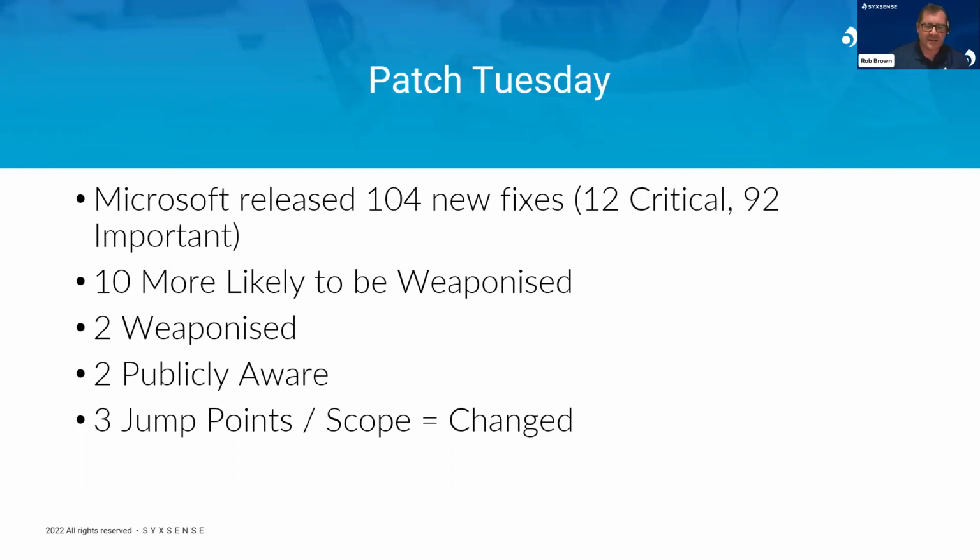Jump points are recognized as a CVSS scope changed. When a vulnerability can be exploited through one technology and effectively move to a different technology outside of that technology, we call that a jump point. And those are very, very serious. It is in fact how the SolarWinds attack was so successful, because they were able to go in through one vulnerability, move sideways, and leverage other exploits in order to plan and expose their attack. So anything that has a jump point, we highly recommend you include if you have those in your environment.